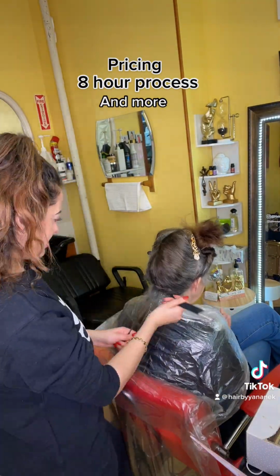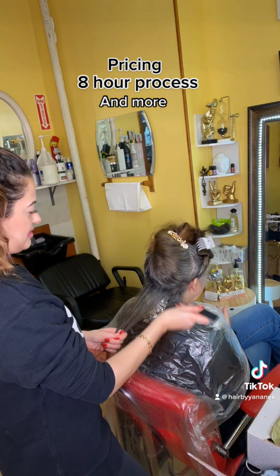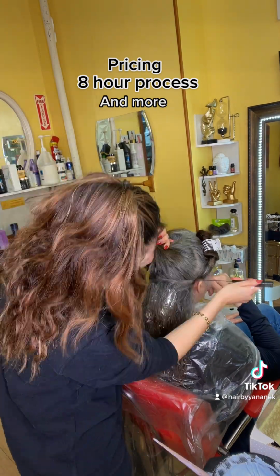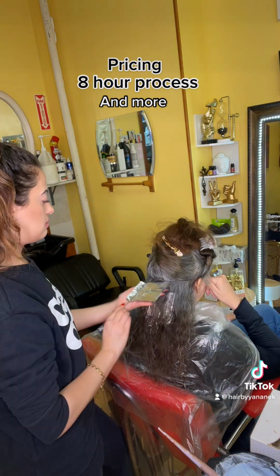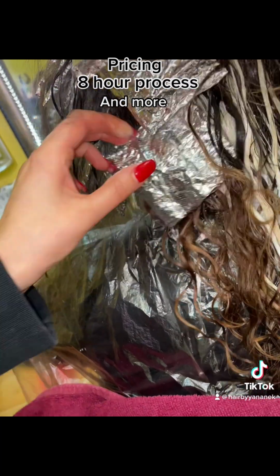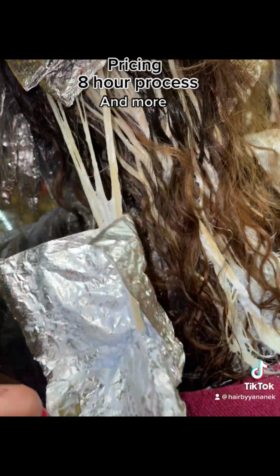So I just wanted to go over pricing and the process. Typically, a process like this takes 6 to 8 hours if you can achieve it in the same day, depending on the integrity of the client's hair. Now, my client happened to stop using box dye for a very long time before coming into her appointment, so I was able to accomplish our end goal in the same day, which is amazing, and it's usually impossible in most cases to do that.